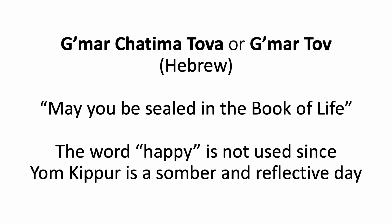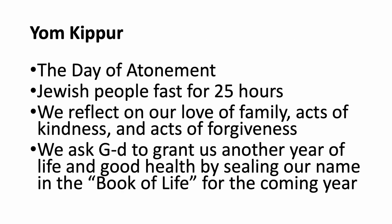Yom Kippur is the Day of Atonement. Jewish people fast for 25 hours, while we reflect on our love of family, acts of kindness, and acts of forgiveness. We ask God to grant us another year of life and good health by sealing our name in the book of life for the coming year.